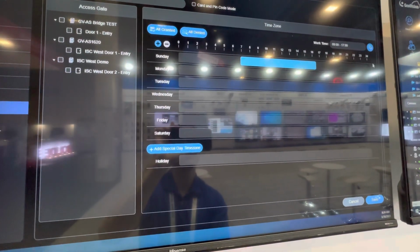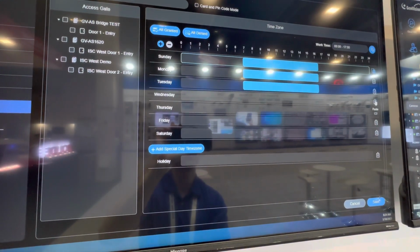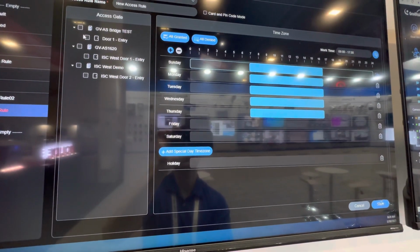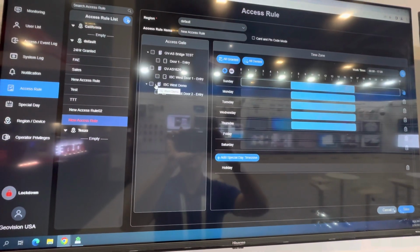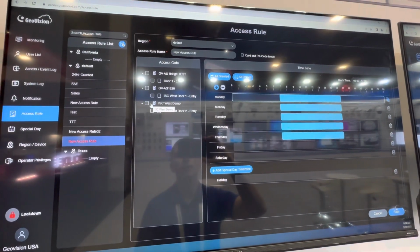And then it's also got a really convenient copy button here where you can then paste it to multiple days. So you don't have to go through and individually do that. And of course you would just click save to save it, and you can also choose what doors you want that schedule to apply to right over here on the left. So very easy to create your schedules and everything. You can do special days, holidays, that all can be done there.